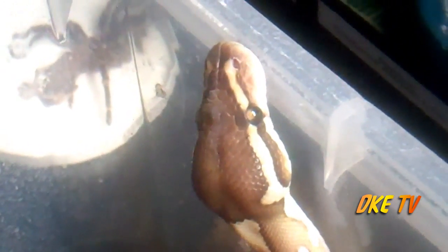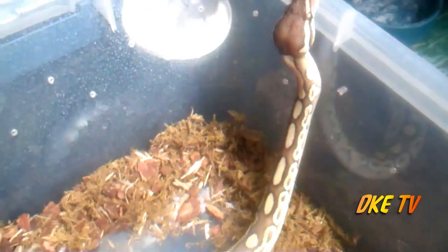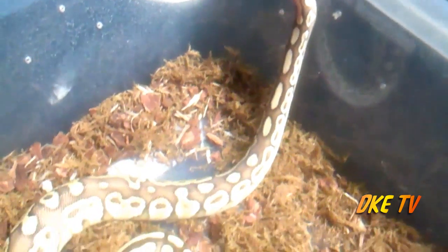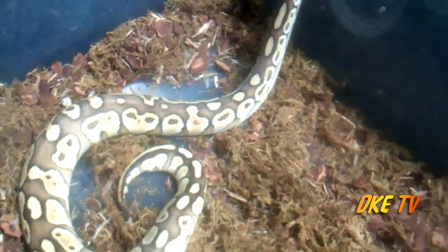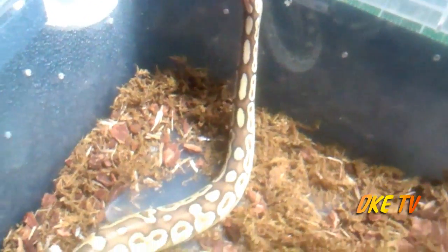And one of the features I love about this paint job is his eyes. Those eyes are amazing. And this is an awesome, clean snake. He's a very good eater. He can be a little feisty at times. Sometimes he's quick to hiss when I come into the enclosure. Sometimes that's the first thing he does, he'll hiss, but he's never tried to go at me at all.